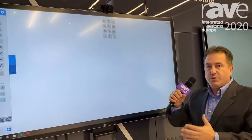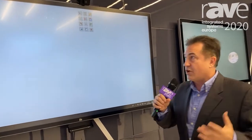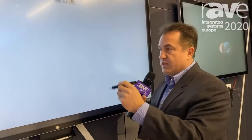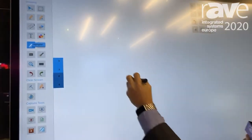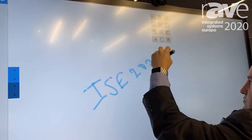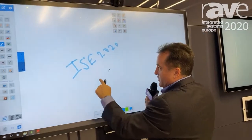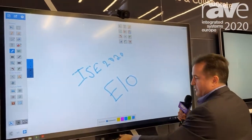On the other side of the booth we've got it rotated in portrait orientation, and you can use it as a large tablet. This particular model comes with, when you get the huddle kit, a couple of these styluses. So you can actually very easily just set it on highlighter and start touching. And I do have bad handwriting, but you get the point. You can also, of course, use your own finger because it is a touchscreen.